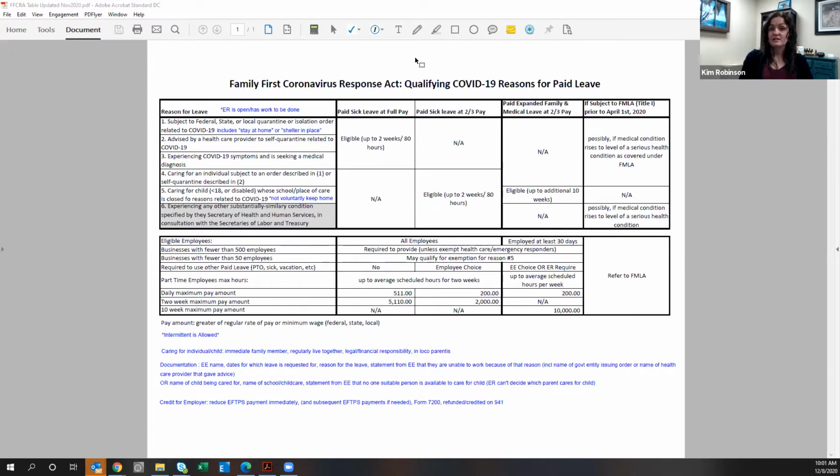So those are the first 3 reasons where it's up to the actual employee who's affected. At that, you would pay them up to 80 hours if they're full-time. If they are part-time, you would calculate it based on their average number of hours worked for 2 weeks, and they'd be eligible for up to that many, and that is at full pay. And you'll see that falling in this little box here. So 2 weeks, and then there's daily limits of $511, and then 2 weeks max of the $5,110 for that time. If their regular rate of pay is less than that, you won't hit it. If it's more than that, that's the limit to what you can pay under Family First. If you choose to pay above that, you can, you just would no longer get a credit back from the government on it. But that's for the reasons the employee is sick.